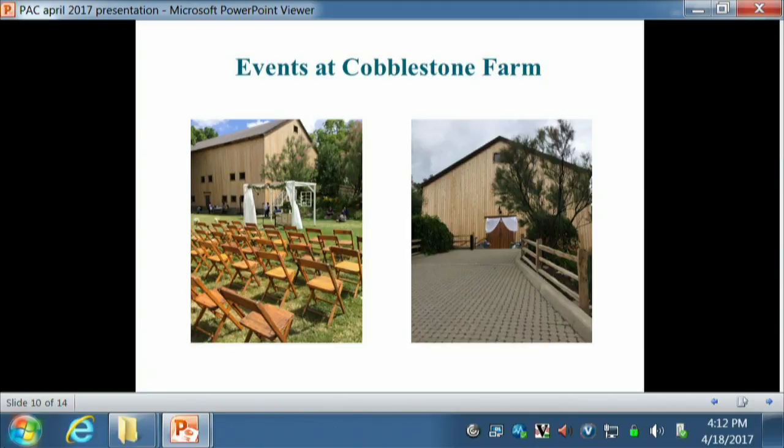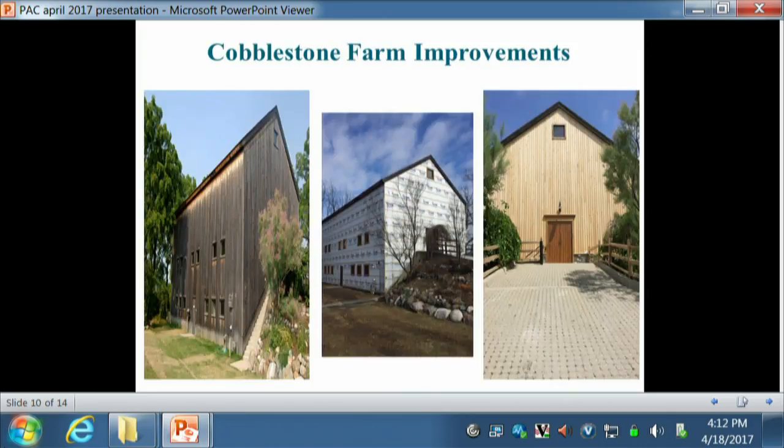Again, Cobblestone Farm, gorgeous venue. You can see the new siding, which I think I talk about in the next slide. So the old barn, beautiful as it was. The middle picture shows Tyvek around the barn, keeping out those lovely red squirrels that had run amok on the inside of the siding. And then the new siding, which is fantastic. No more rain coming in, no more critters living in the walls.